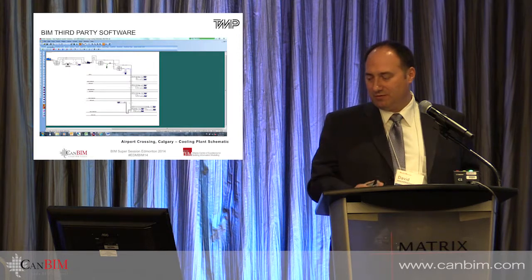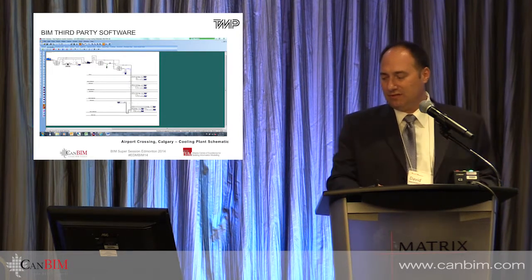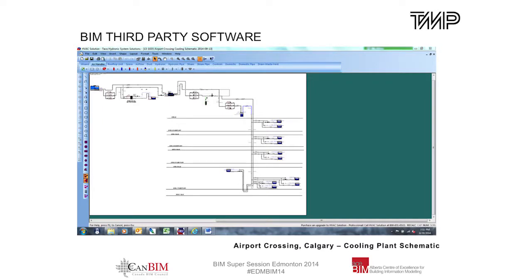What we've done, and this is the Airport Crossing project we're doing down in Calgary, it's not a very big project, and that's why we sort of started with this. And what we did was schematically map out the cooling plant. So in here you'll see things like the cooling tower, the chiller, a whole bunch of pumps, and the coils representing the cooling load in the building.